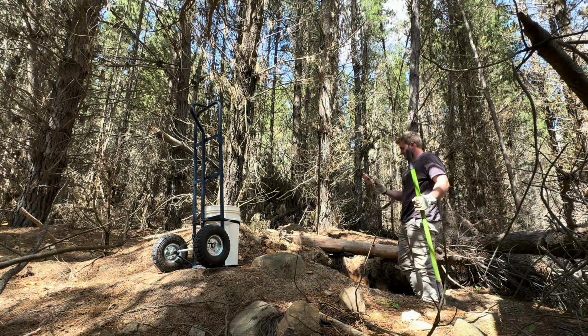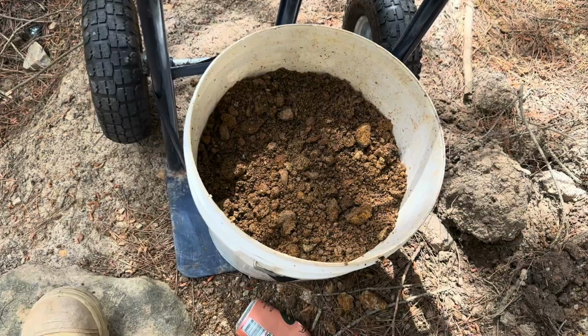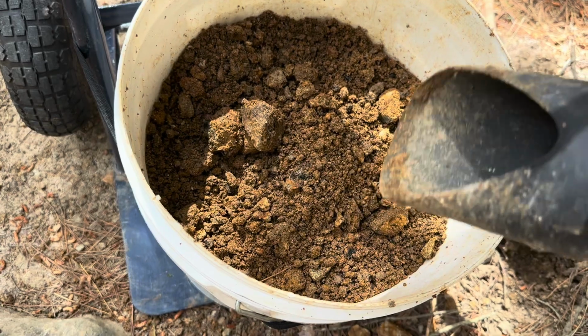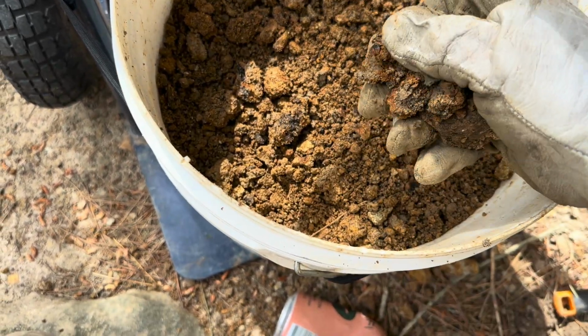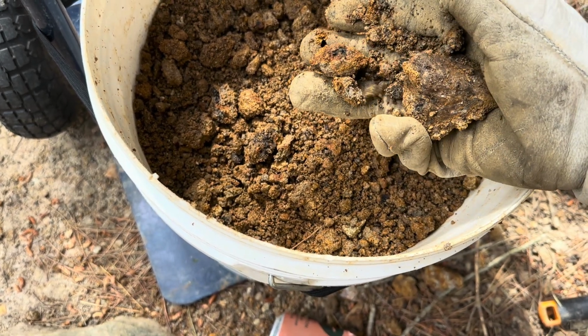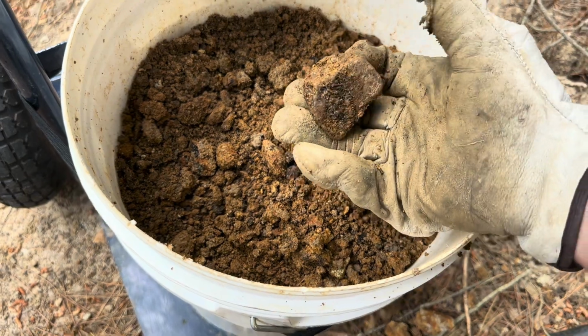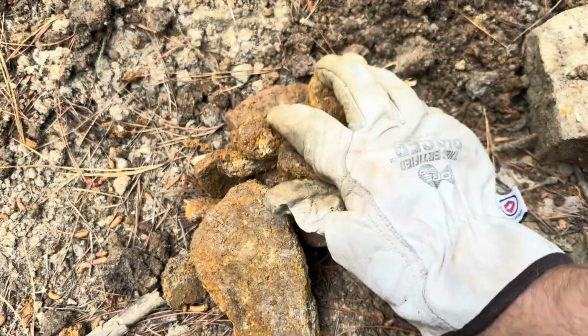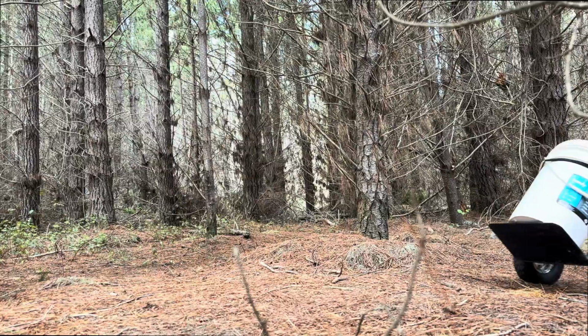Someone else has been here before me. There's a lot of nice big quartz rocks in this one, and you see that ironstone. I always wonder if I'll see a sapphire just in the bucket, but it's so hard to see with all the clay. What I might do is keep these aside. I've got a bunch here, and I'll rinse those at the end just in case there's anything on them.